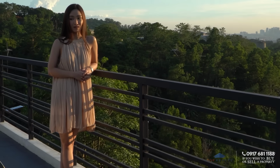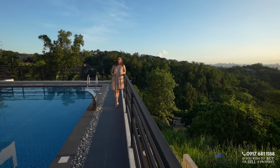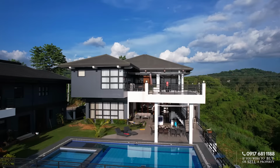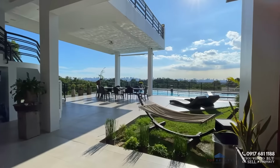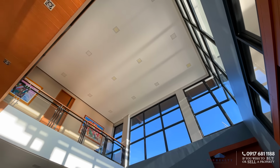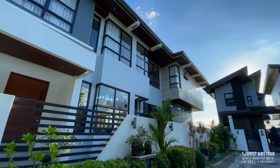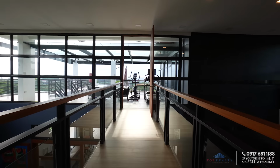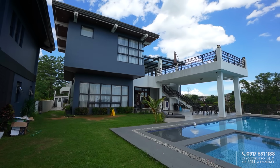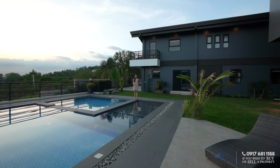So that's it. Ang ganda, di ba? Well, there you have it. There's your modern Zen inspired home design. I mean, this is really beautiful, you guys. Wow, this is indeed a breathtaking property.